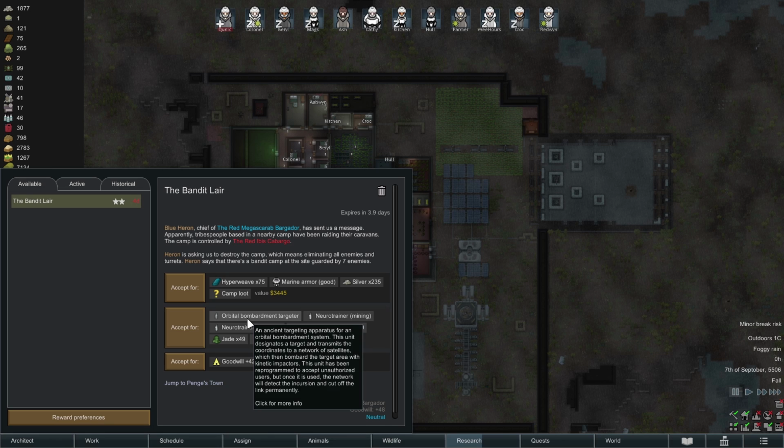An ancient targeting apparatus for an orbital bombardment system. This unit designates a target and transmits a coordination to a network of satellites, which then bombard the target area with kinetic impactors. I don't know what a kinetic impactor is. This unit has been reprogrammed to accept unauthorized users, but once it is used, the network will detect the incursion and cut off the link permanently. So it's a one-use orbital bombardment thingamajigger. Right. Okay. That's very interesting.